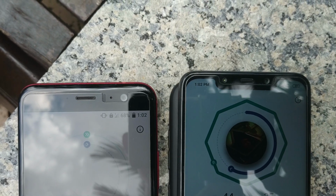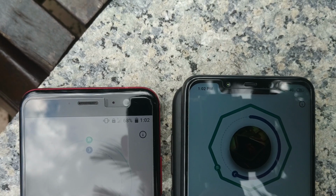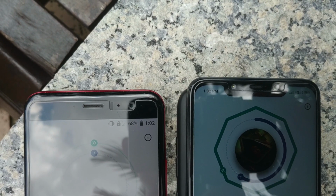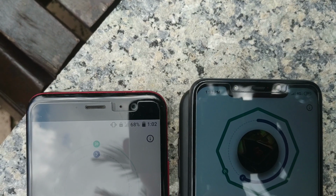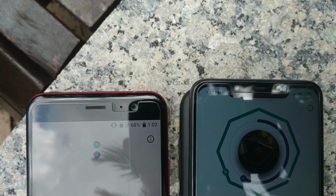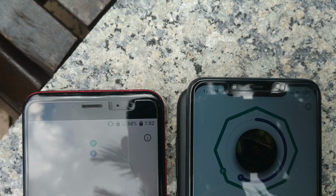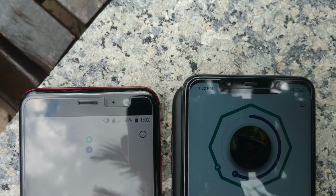At the top of the display, you will find the earpiece that acts as secondary BoomSound speaker, sensors, microphone, and 16-megapixel front-facing camera on HTC U11. You will find a notch that houses the 20-megapixel front-facing camera, earpiece that acts as secondary speaker, sensors, and infrared sensor for face unlock on Pocophone F1. The face unlock is fast and it will not work with your eyes closed. With the infrared sensor, you are able to face unlock under low light or no light.